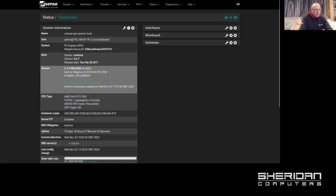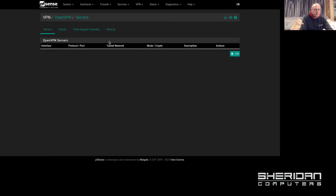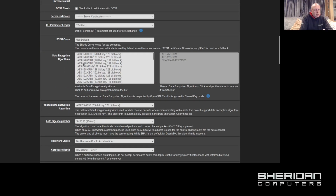This system's currently on 2.7.0, so the older encryption and hash algorithms are still in this system. If we take a look at OpenVPN, go to add a server. Okay, so the server configuration, if you've already got your server configured, then you need to check this first. The data encryption algorithms for your server configuration are all listed. The ones that are being deprecated, obviously all these SM4s, the SEED, the RC5s, RC2s, IDEA, DES, they're all going to be removed in 2.7.1.